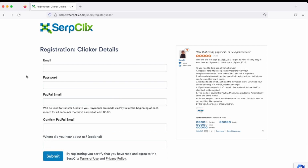It's completely free and will work anywhere in the world. So you'll just want to add your email, a password, your PayPal email. So that means that you will need a PayPal account because that is how you will collect your earnings from clicking. Then you will want to confirm your PayPal email, then just click submit to complete creating your free account.